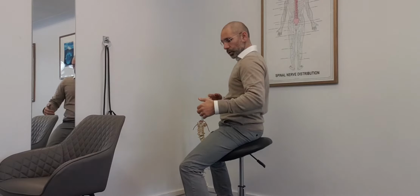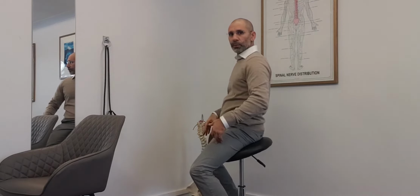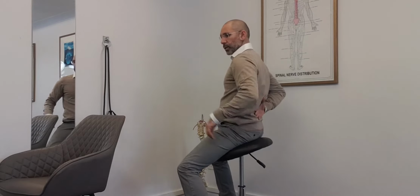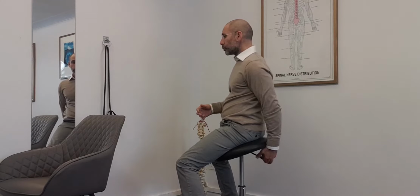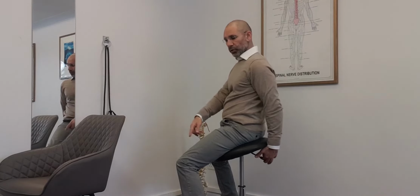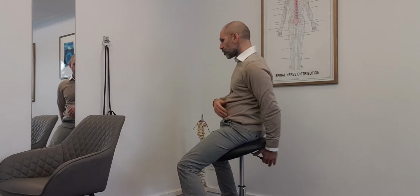Just to explain how this works, it's a saddle stool. My knees are quite significantly lower than my hips, and what that does is it creates a curve in my lower back in my specific case, and many other people, but not everybody, like I said before. Just to show how it doesn't work if you don't have that alignment of hip being higher than the knee, I'm just going to drop this chair.